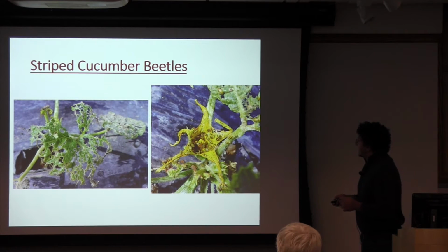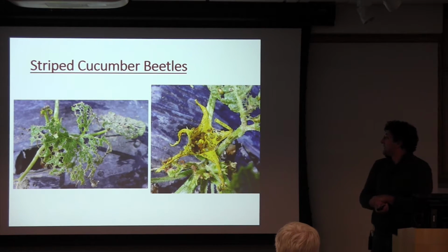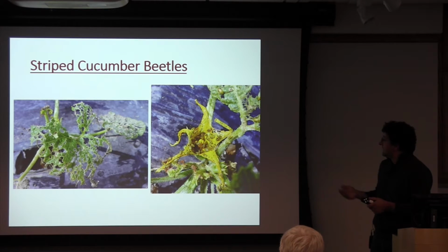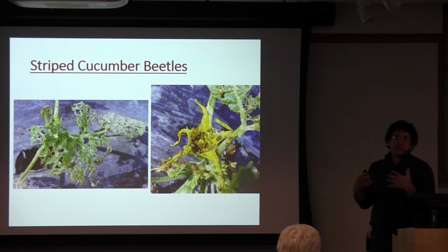Okay. And so one of the main challenges we work on is this pest, the striped cucumber beetle, a specialist herbivore feeding on cucurbit crops. You've probably heard from myself or my student Lauren about how these beetles are specialized to feed on cucurbit crops. They will lay their eggs at the base. They sequester some of the bitter compounds in the plants used for their own defense.